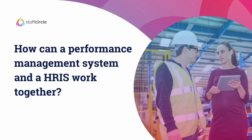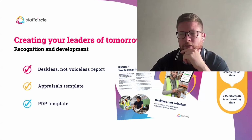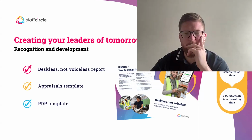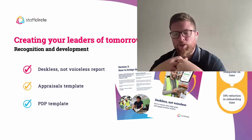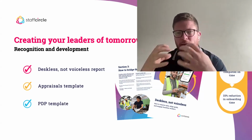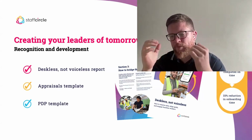The last question we've got is, how can performance management and an HRIS work together? I see the HRIS as the more transactional system, and I see the people and performance platform as the more transformational side. We're focused on employees and on their growth and their development.